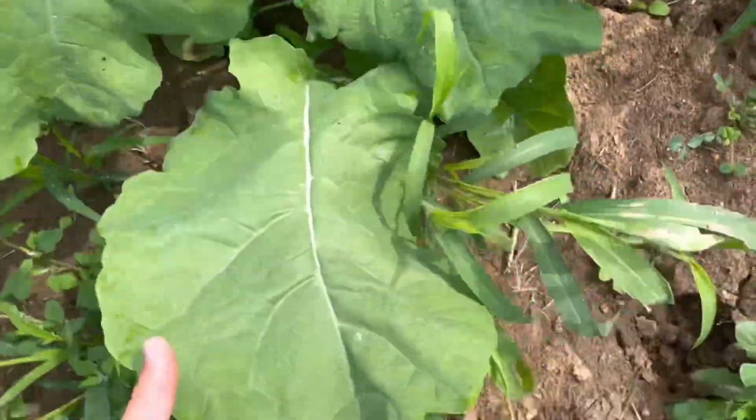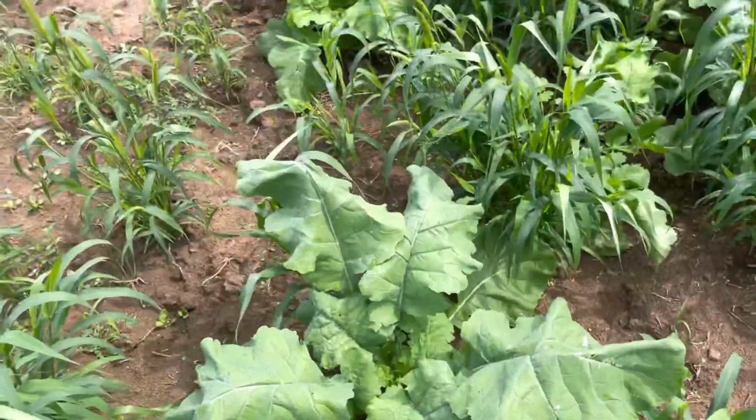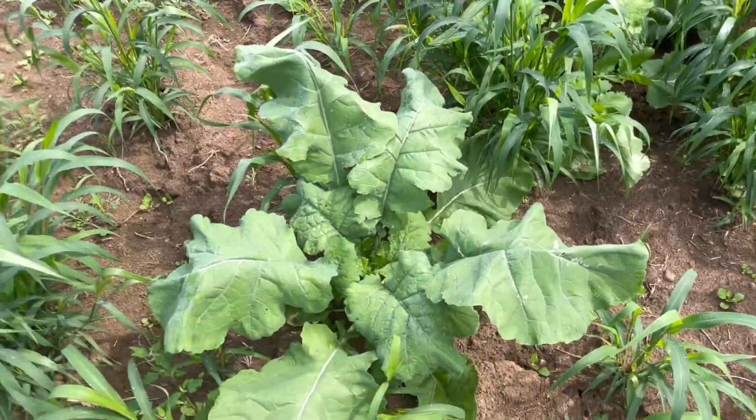I mean, these are like foot and a half long leaves. Like, there's my foot. I mean, one plant is taking up almost 2 to 3 square feet.